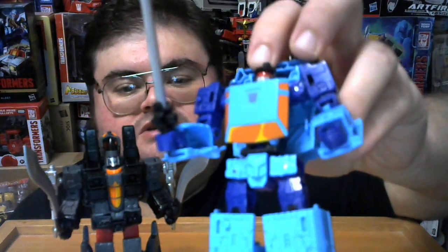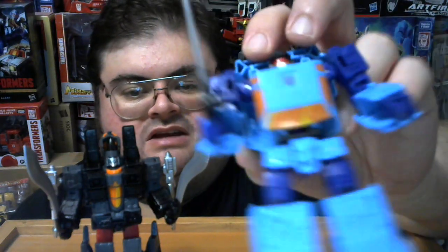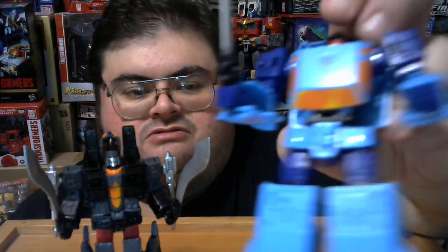You can see the cell shade animation on the Ground Soldier more than you can on the Elite Seeker, especially with that stripe there.